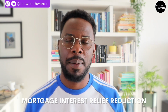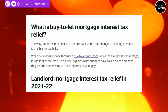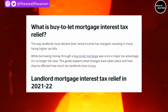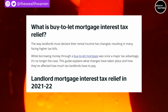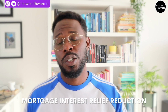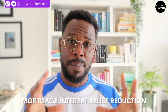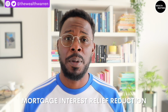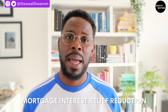So you might be aware of this already, but essentially from 2017 to 2020, what the government did is that they changed the rules for landlords. So prior to 2017, when it came to paying tax, landlords were able to deduct their mortgage interest costs from their rent received for the purposes of tax, so essentially paid less tax. Then from 2017 to 2020, the government basically phased that out. So you are now paying tax on a greater amount. You're no longer allowed to deduct mortgage interest costs from your gross rent for the purpose of paying tax. So today, compared to 2016, landlords are paying more tax.